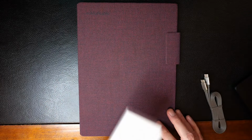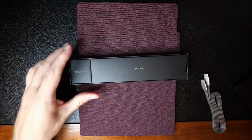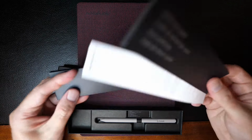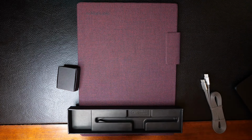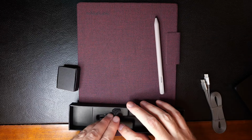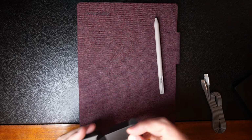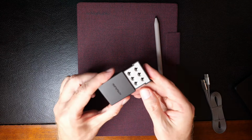Speaking of the stylus, we have that as well. I have the basic marker. We'll go ahead and use the pull tab on that. Right, again, we find ourselves in the box within a box. A lot of documentation. Here we are. And then we have tips. Let's take a look at those, because those are different. These are different tips than what we're used to with reMarkable. They really have multiple boxes here. So there we go. So you can see the tips there.